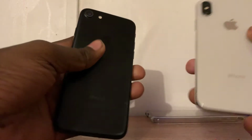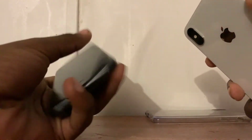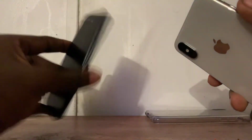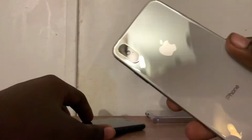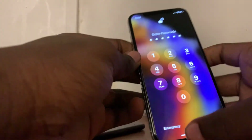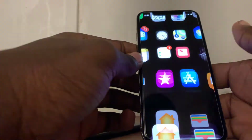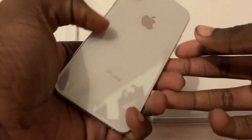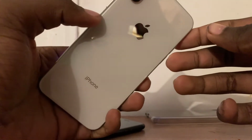So in today's clip, I'm gonna be showing you guys the iPhone 7 and the iPhone 10s for the long-term review. I had the iPhone 7 for a little bit over a year now, and I had this one ever since it came out. So this is the iPhone 10s. Nice stuff there. Let's get into the phone, the notch out there. Now I am filming on my iPhone 10s Max, as you can see right there.